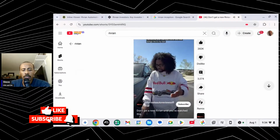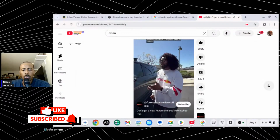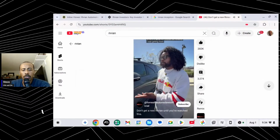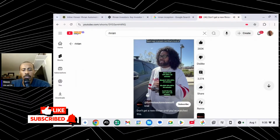And that brings me to my last point. This needs significantly better charging. It says 10 to 80% in about 45 minutes, but honestly, I was getting more about an hour. I did get 45 about twice, but that was really best case scenario. And that's kind of insane for 2025.